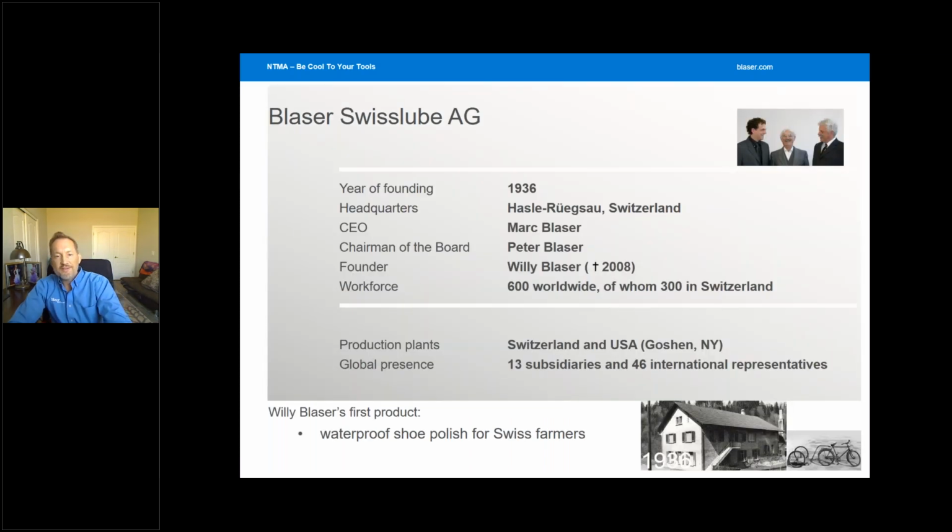We were founded in 1936 by Willy Blaser, whose very first product was a waterproof shoe polish that he went door to door and sold to Swiss farmers. To the company it's become today, in large part because of his son Peter, who started the metalworking division, and now we're run by Mark Blaser as our CEO, Peter's son. Still a family-owned company. We're up to over 600 people worldwide. Half of those employees are in Switzerland, where a large workforce in R&D is employed in particular.